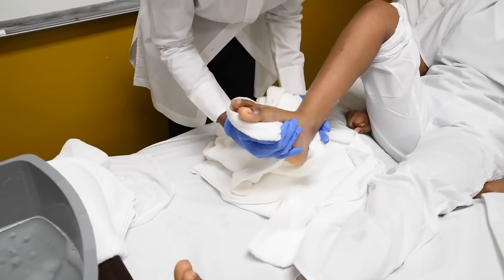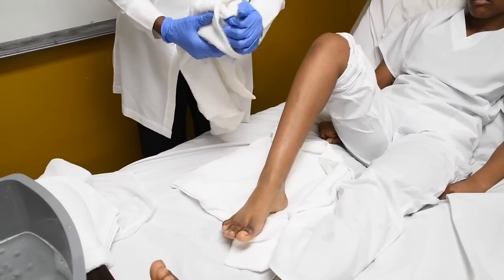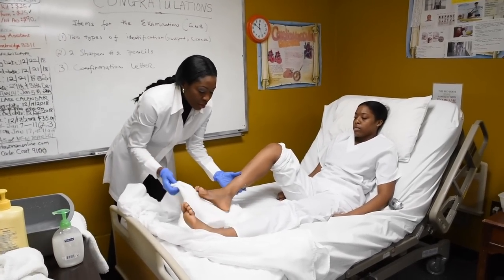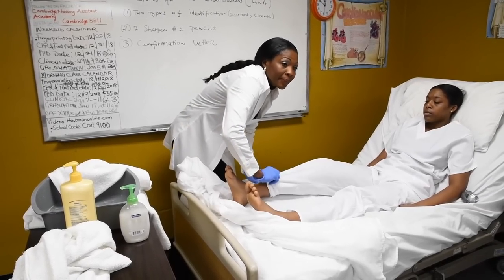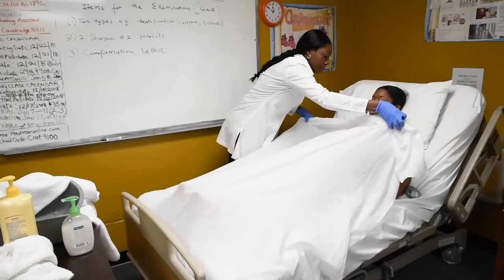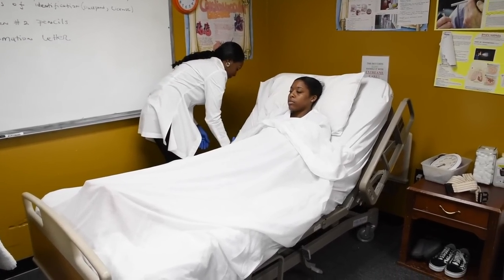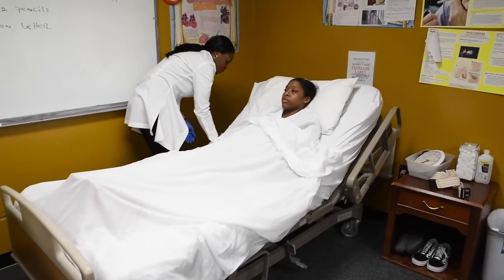Okay, that's what the scale says. You can dab it off. That's if you have excess lotion. If you don't, then you don't have to do that. Once you are done, remove your towel. Yes, with your glove hand, return your patient back to the lying position.